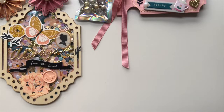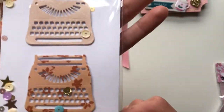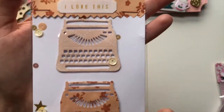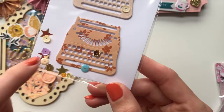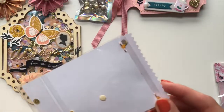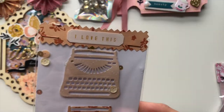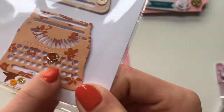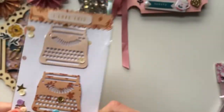Oh, let me see. What do we have in here? Oh, we've got some more handmade goodies here. Look at all of these. She's just die cut some of these typewriters for me. It says, I love this. Loving, absolutely loving all the sequins that she's got. All of it. Stars, cups, colors. I mean, she's even got the tiny ones. You know, I'd seen those, I owned those, but those tiny ones, like, where'd you get those from?